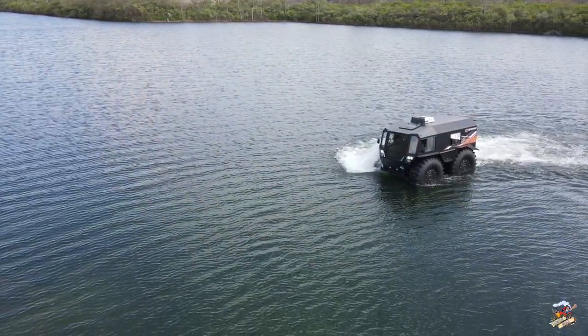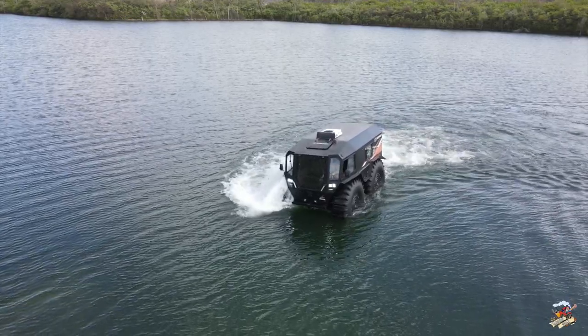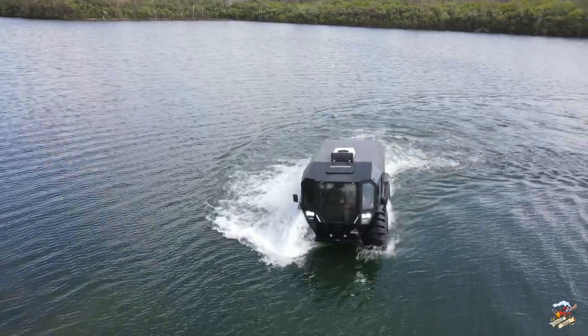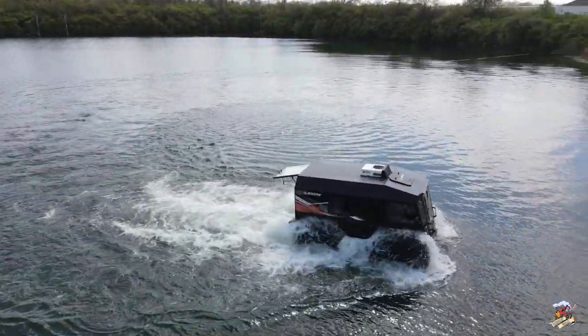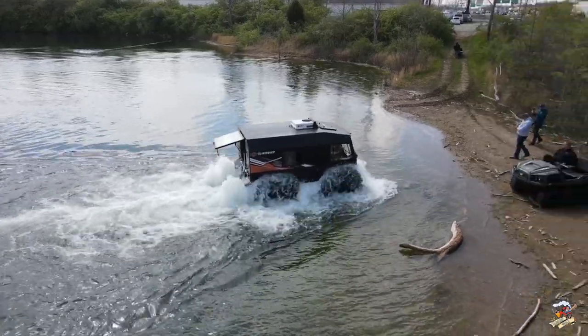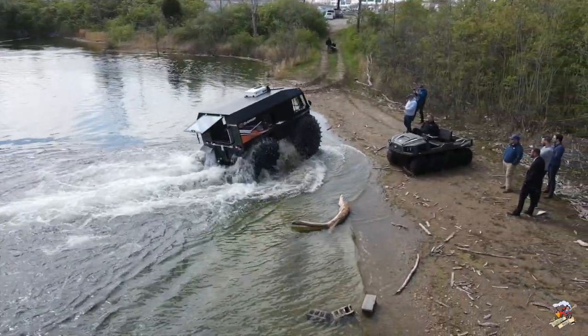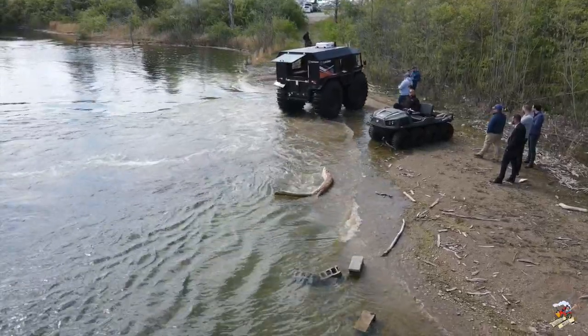The first Sherp that I ever actually saw in person was on a snowmobile trip this past winter in the Upper Peninsula of Michigan. I did have a shot of that in my video, but anyways, how this whole thing progressed is one of the sales managers here at Jeff Schmitt Auto Group saw my picture, got a hold of me, and invited me down here to test drive this. He even came to see me at the National Farm Machinery Show, and we started talking.